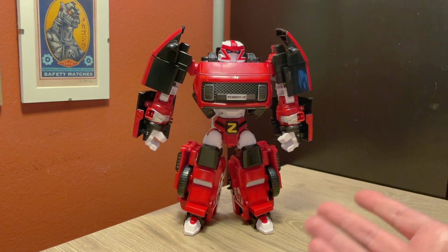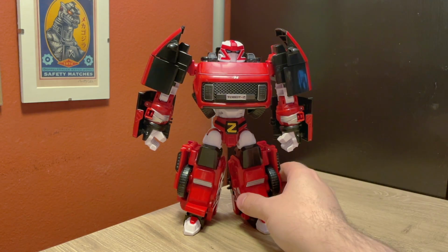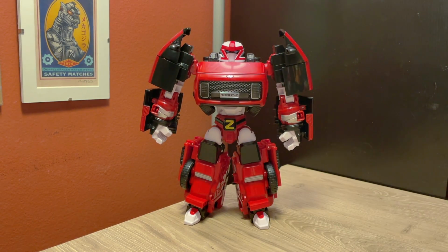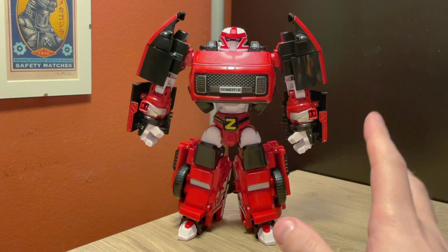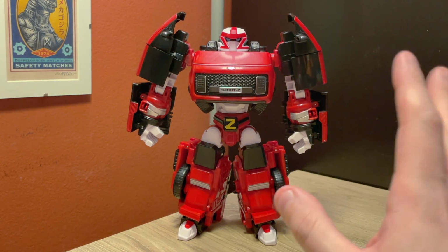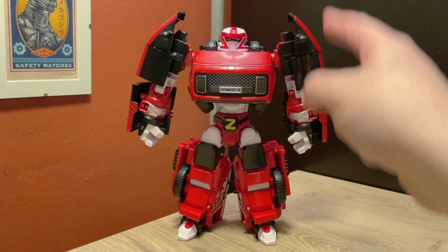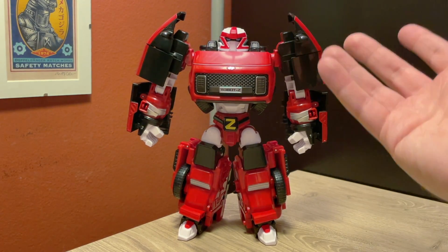And this is a really cool robot. I like how he's nice and bulky, and he's definitely not classic Tobot Z. There is a lot about this that is different, but it evokes the Tobot Adventure Z aesthetic, but it also does its own thing. Like I pointed out before, you've got the kind of window shoulder things going on, but it's formed in a different way, and it's layered, and it's really cool.